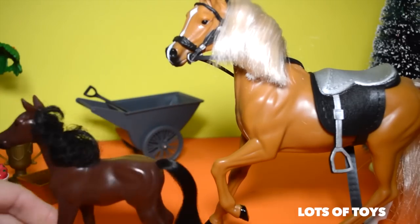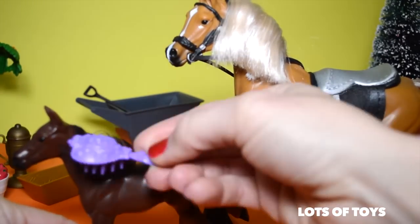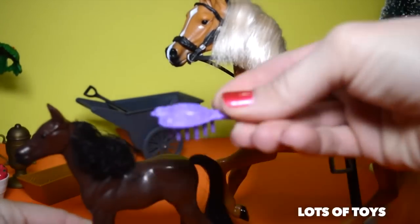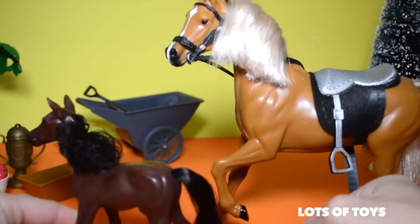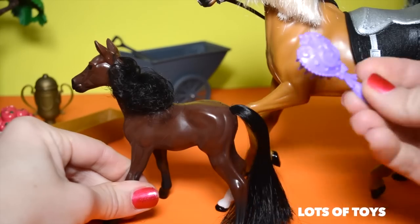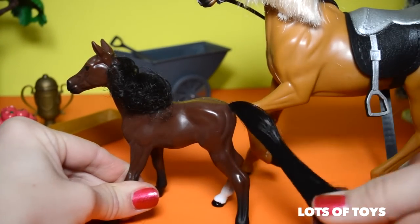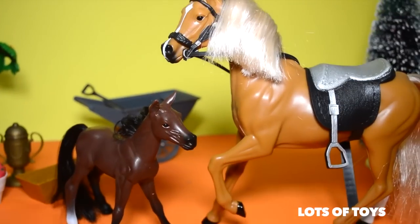We can also groom this little guy. He's got beautiful black hair. It's curly. And look at this tail. So perfect and beautiful. Yeehaw!